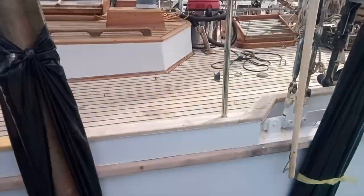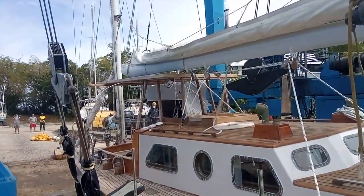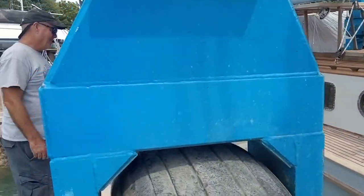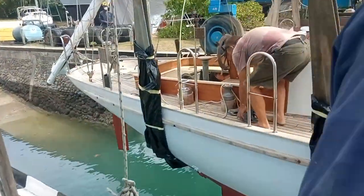Pantagruel goes in the water again with a new deck, new cockpit, everything new, the new interior. Okay. And down the hatches on the grand old yawl, Pantagruel.